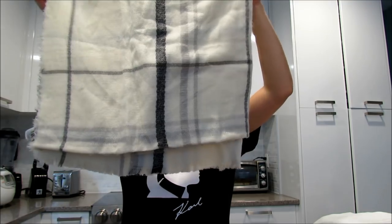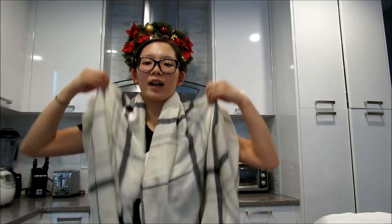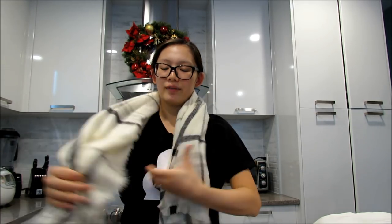Next up, I also got this scarf. Look how pretty this is. It's just like a white plaid scarf, and it's a blanket size, so it's super huge. You can wear it as like a shawl, like this, or you can just wrap it around your neck like a scarf. I just really like it, and it's super soft and cozy as well.